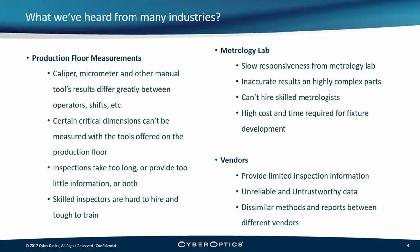What we were hearing over the years from our customers was that they're having trouble on the production floor getting repeatable and reliable measurements from hand tools and different operators. It's tough to train operators and build up their skills. They're also having issues in their metrology lab with it taking a long time to get results from a request for inspection, and they can't hire skilled metrologists anymore. It's really tough to find the right people for those roles. Customers also said their vendors weren't able to provide the right kind of inspection information with their parts, so it was tough to do incoming inspection.